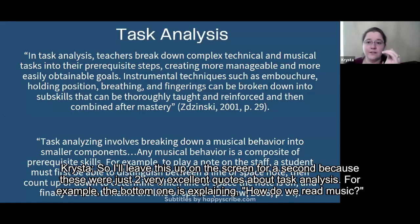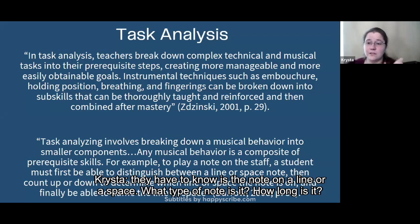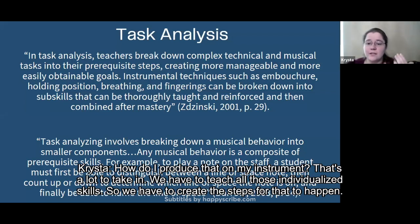So I'll leave this up on the screen for a second because these were just two very excellent quotes about task analysis. For example, the bottom one is explaining, how do we read music? It seems very fundamental, but they have to know, is the note on a line or a space? What type of note is it? How long is it? How do I produce that on my instrument? That's a lot to take in. We have to teach all those individualized skills. So we have to create the steps for that to happen.